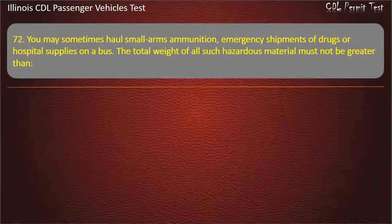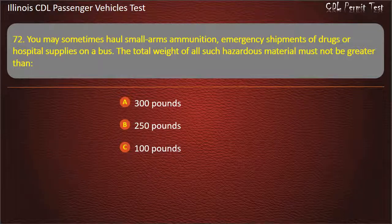Question 72. You may sometimes haul small arms ammunition, emergency shipments of drugs or hospital supplies on a bus. The total weight of all such hazardous material must not be greater than 300 pounds. 250 pounds. 100 pounds. 500 pounds. Answer. 500 pounds.